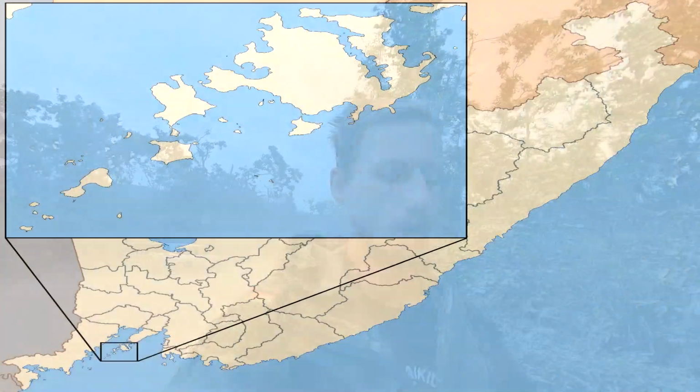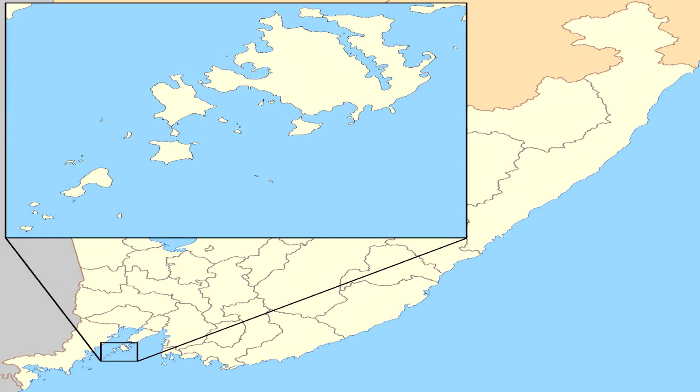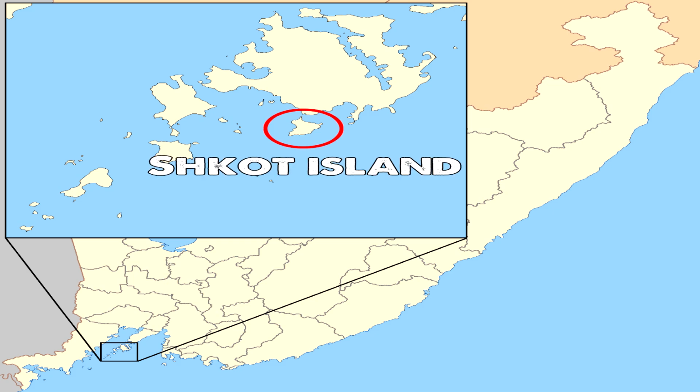What's going on, guys? This is a new day. I'm currently in Vladivostok, and to be precise, on Ruski Island. Basically, this is a group of islands on the territory of Vladivostok, and now I'm going to visit one of those islands, the island Shkota.